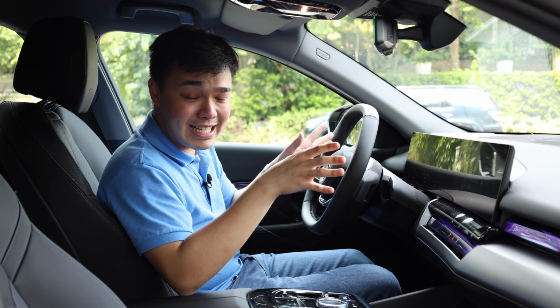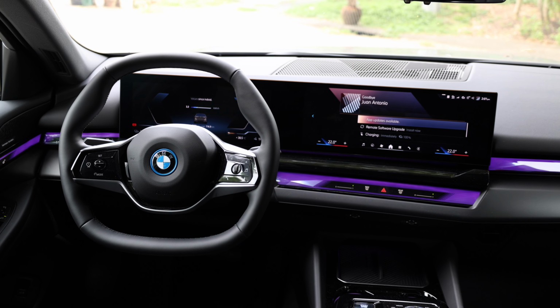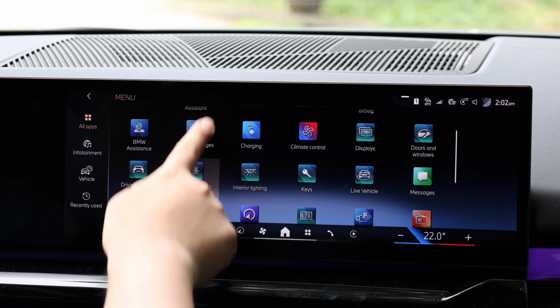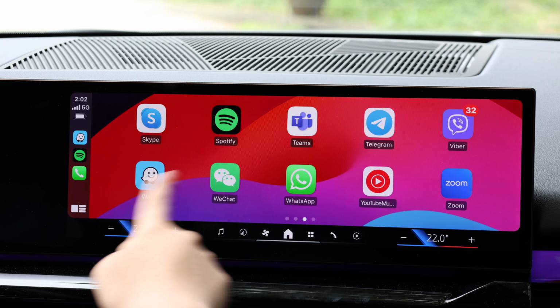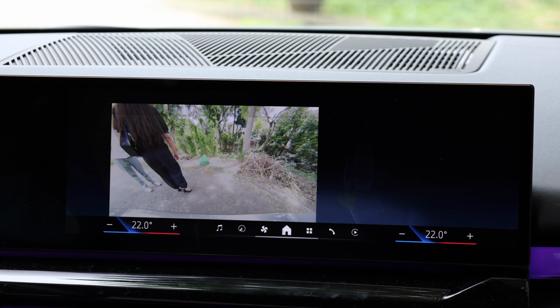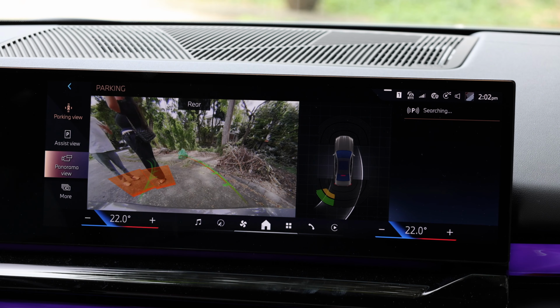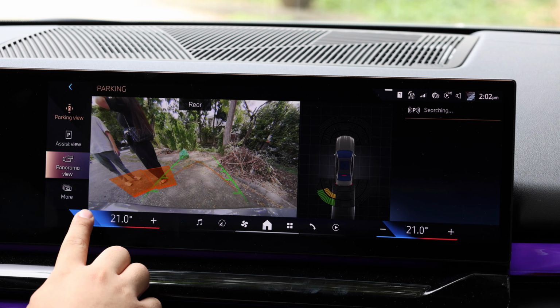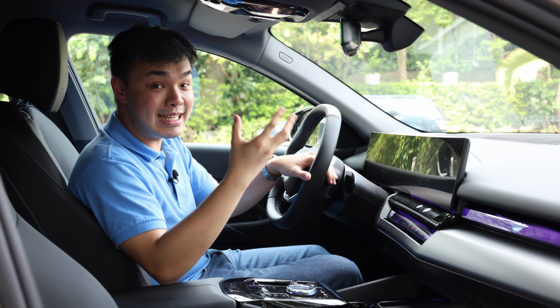Now let's move on over to the center, and you have a dual screen setup. Absolutely massive, runs BMW's iDrive 8.5. Easy to use for the most part once you get used to it. And it's super responsive too. Comes with wireless Apple CarPlay, Android Auto and a very clear reverse camera. Unfortunately, you do not get a 360-degree view camera. And also, unfortunately, your AC settings, they're all found in there. So while you're driving, it does get slightly distracting.